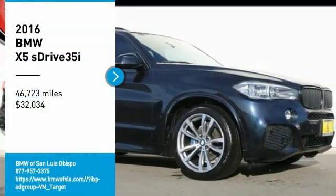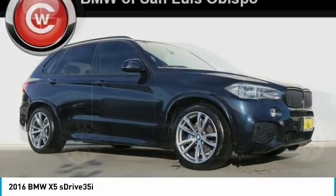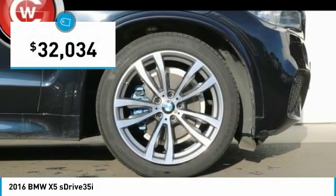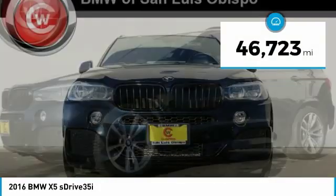Take a ride in the 2016 X5. The BMW X5 is an award-winning performance, space, and efficiency vehicle and is priced below $35,000. This vehicle has less than 50,000 miles.